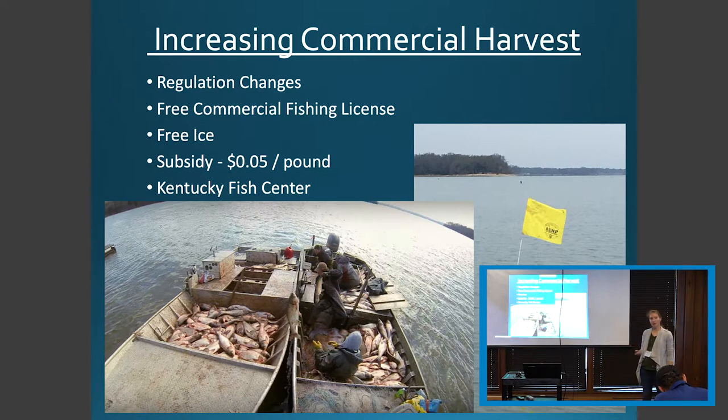So we also offer a subsidy of 5 cents per pound on top of whatever the commercial fishermen are getting at the market. But that's specifically for fish harvested from Kentucky Lake, Lake Barkley, or their tailwaters, to help incentivize harvest in these very economically important reservoirs to this area. So, do you pay that to the processor or to the fishermen? So we started this program in 2016 and we have rotated doing it different ways trying to figure out what works best. Right now we're paying it directly to the fishermen and that seems to be working very well.